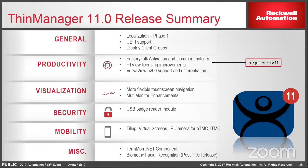So as I was reading through all of the notes on all of the cool stuff that Thin Manager 11 comes out with, licensing is obviously, I think, the most effective. The second one to me is actually the USB badge reader piece, just because you can now basically use any badge reader that acts as a keyboard type input and scan in. So that is a nice new feature that's been added. But we've also added in a couple other pieces with .NET to be able to do some additional things behind the scenes.